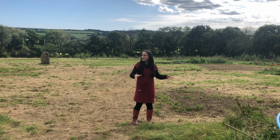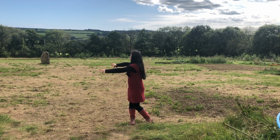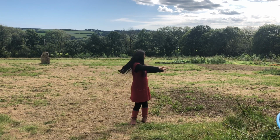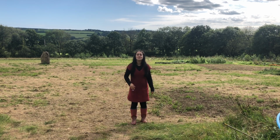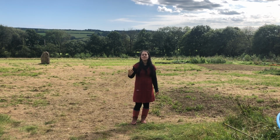But here, this is where we are planning to put the polytunnels. We're going to have one down this side and one down that side. That side is going to be a forest garden polytunnel, and this side will be our just veg and fruit growing polytunnel. And then in between, I'm going to put something across the top to grow vines, things like kiwis and things like that. And it's something I'm really excited about.